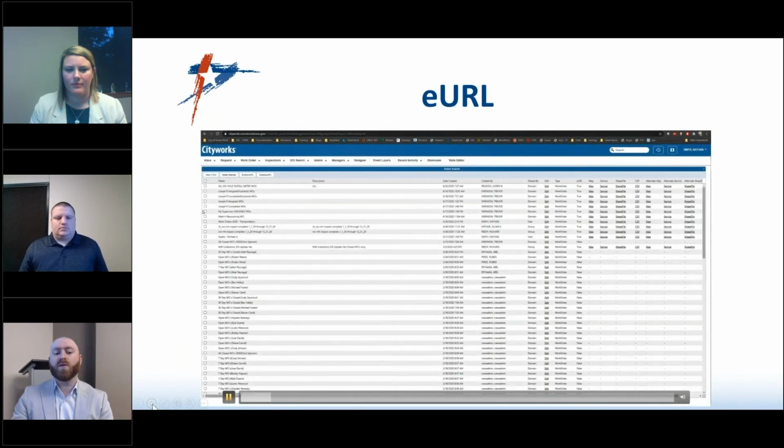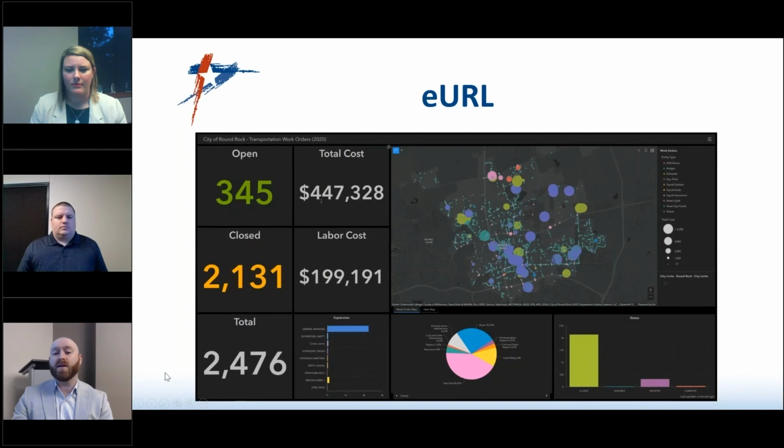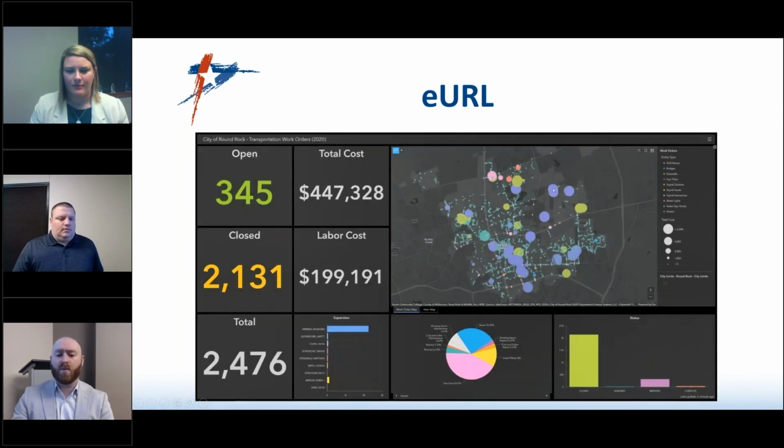So let me show you one other way that you can take EURLs to the next level. Like we mentioned, EURL allows you to take your content and put it into an ArcGIS map, for example. Well, the power of that is once it's in a web map, you can create a dashboard. So what we've done here is taken that same EURL and created a dashboard from that web map. You can see here that I can click on points in the map, and I was able to use Arcade to customize the pop-up to only show relevant information.